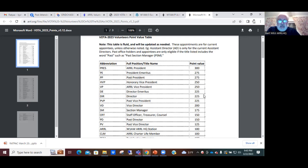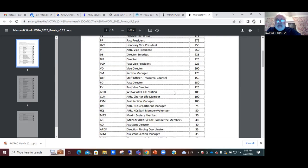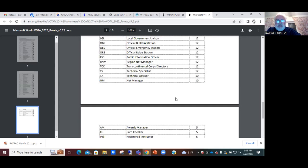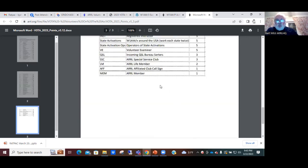We know that there's some appointments that may not turn up in our database under affiliated member activities, and if they don't, we'll add them appropriately. The other thing also, and this is something to, again, pass along to your community, while volunteers by and large are members, the idea is that everybody in the organization, right down to ARL member, is worth something. So even if it's just a member getting on the air, they can contribute points. If it's a DX member, they contribute points.